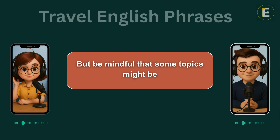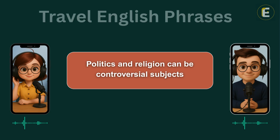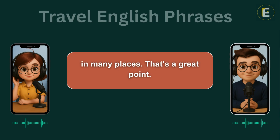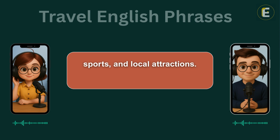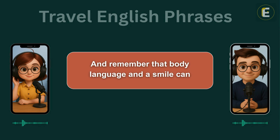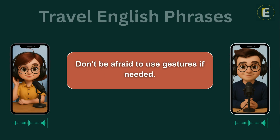But be mindful that some topics might be sensitive in different cultures. Politics and religion can be controversial subjects in many places. That's a great point. Safe topics usually include food, weather, sports, and local attractions. And remember that body language and a smile can go a long way when there's a language barrier. Don't be afraid to use gestures if needed.